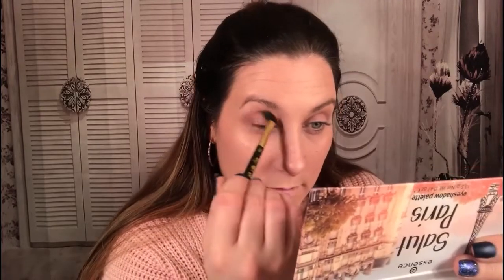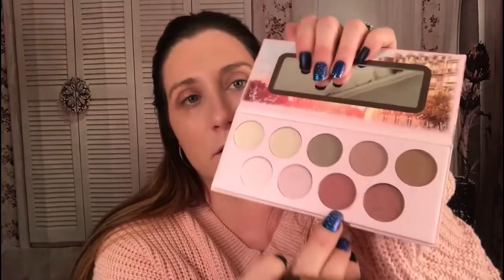That looks pretty good. I'm going to go in just a little bit more with this color. That's a pretty good transition shade. But now I'm going to go in with a flatter brush, actually this little angled shadow brush. And then I'm going to take this color right here, this one, and go in with that a little bit.